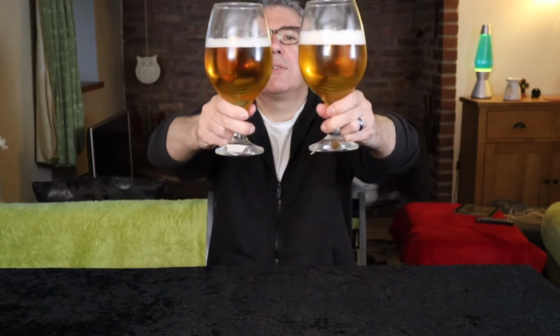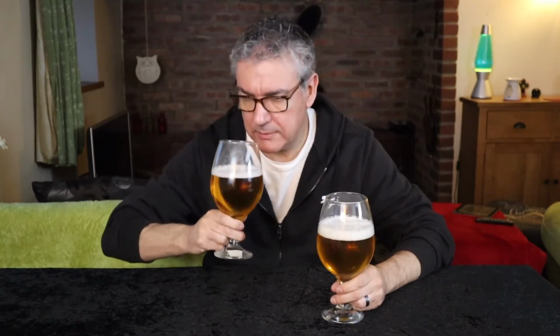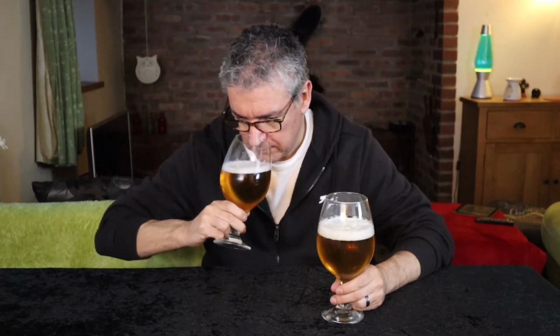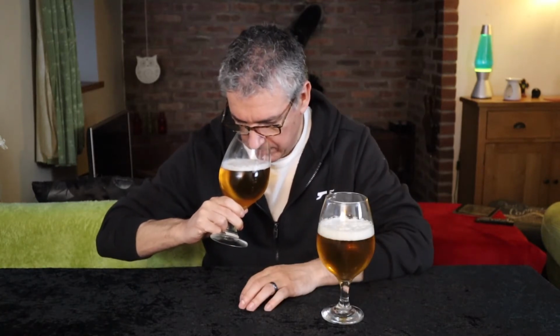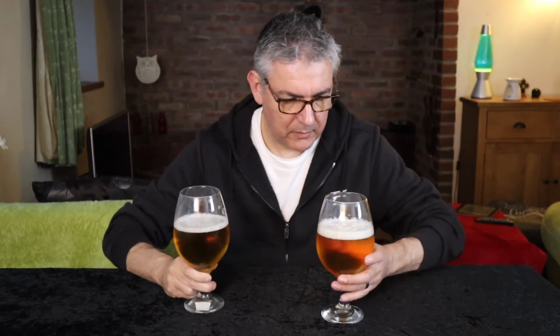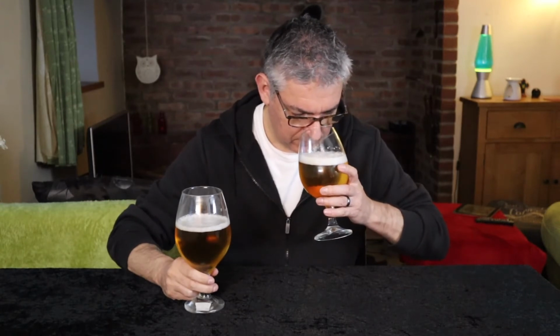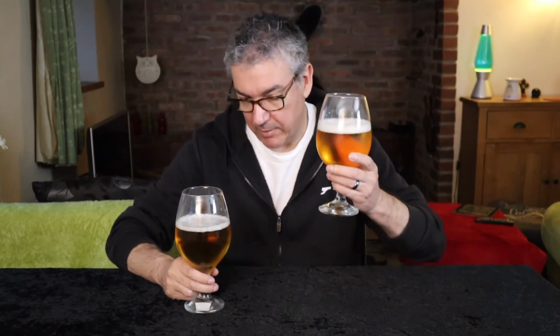Okay, so here we are. So we've got two very similar looking lager style beers. Let's go for this one. Well, it's quite bready. Bit malty on the nose. Quick sniff of the other one. Similar aroma, but a little bit stronger on this one. So I'm going to start with this one first.